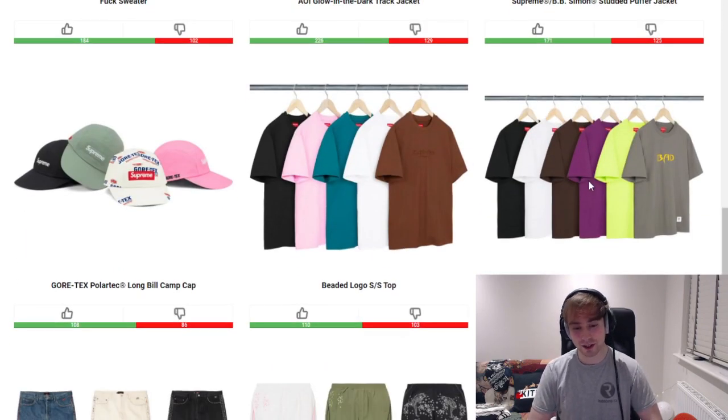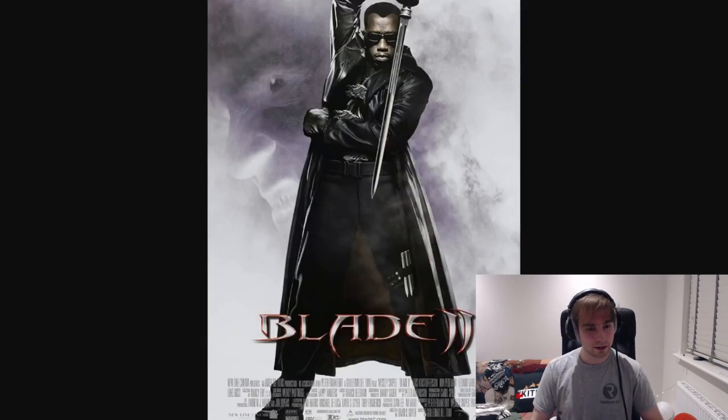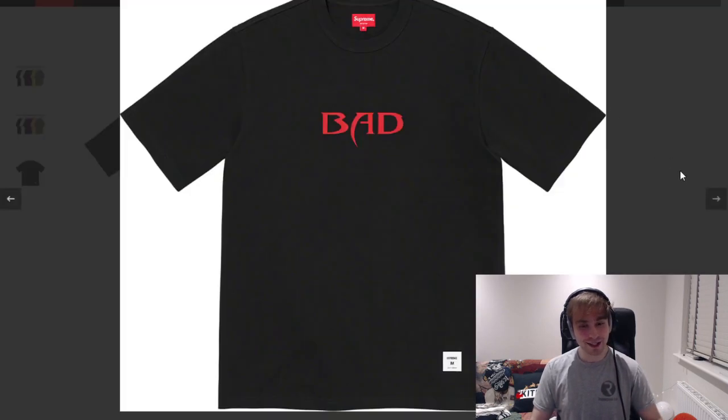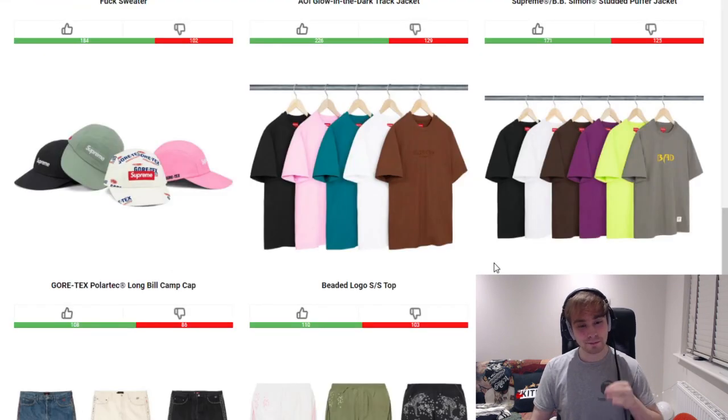We've got the bad short sleeve top. Now, correct me if I'm wrong, because I've looked at it like 2 or 3 times now since looking at the lookbook. I'm sure that's Blade or Blade 2 font, isn't it? That's 100% the Blade font. Yeah, it is. I thought that I recognised something about it. I was like, have I seen this before? And it is. So, benefit of the doubt that it's Blade and Wesley Snipes.